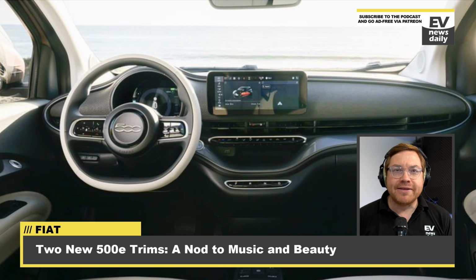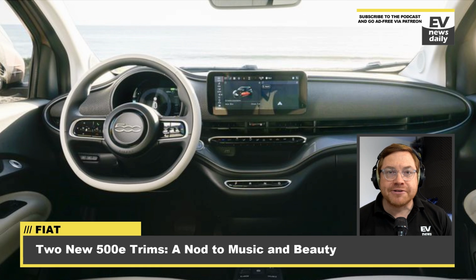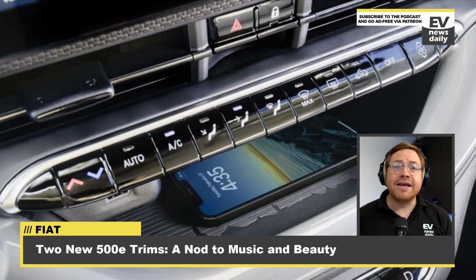Both trims come with upgraded amenities like the vinyl dashboard, protection on the door sill plates, heated mirrors, chrome accenting, and heated seats as well. And there's enhanced ADAS stuff as well.